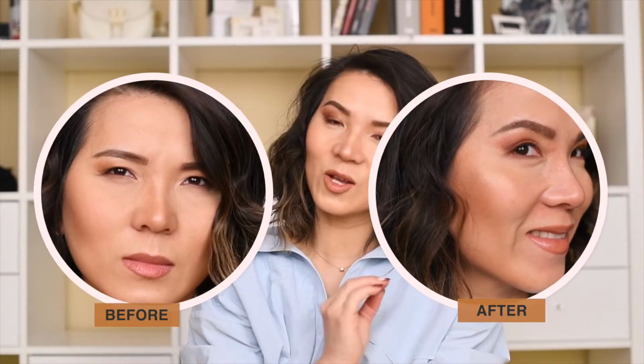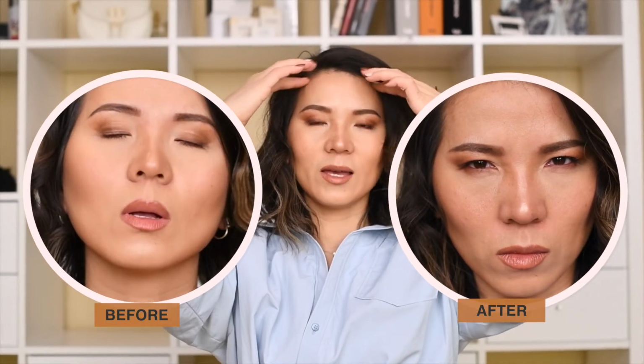One other noticeable change is when I used to raise my brow, you would see all these lines on the upper part of my forehead. Nowadays when I raise my brow, there's still one or two lines there, but the majority of the lines have disappeared. As you can see, when I raise my brow, you can no longer see the lines, or barely one or two lines. I think that's pretty much all the changes I'm noticing.